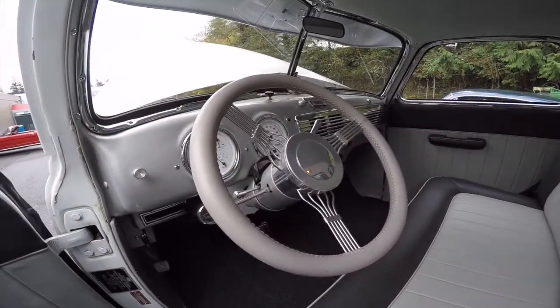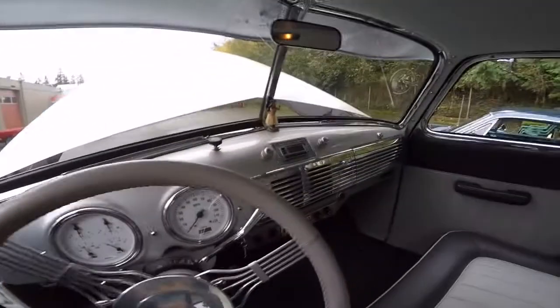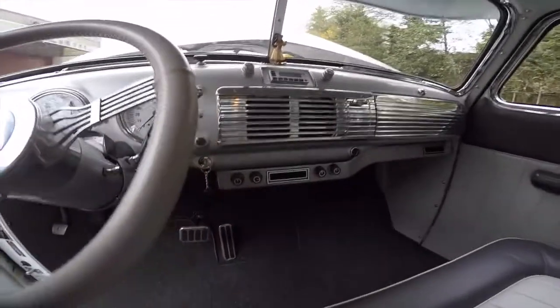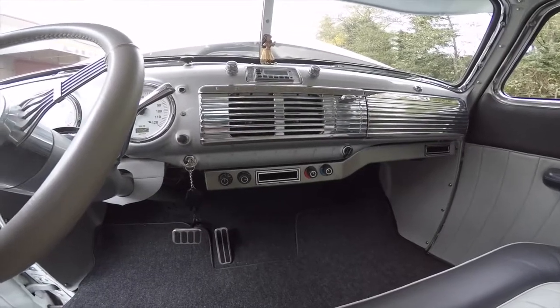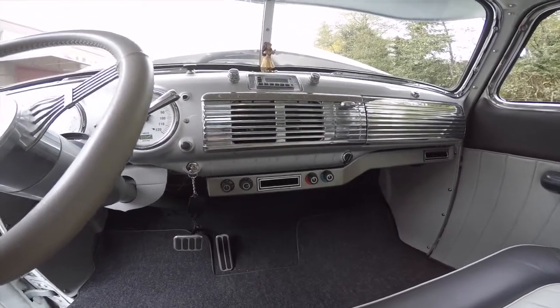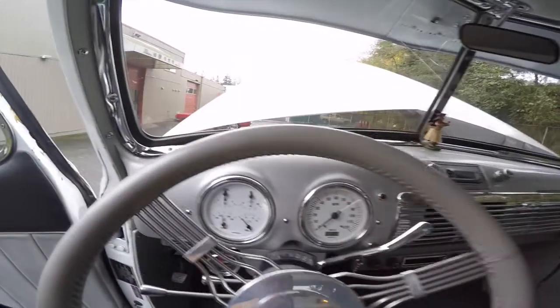What else would you like to know? Well, of course, I like this air conditioning setup on here. Where it fits underneath the dash like that. It's just molded in there and fits good, looks good. You can see it holds good oil pressure.